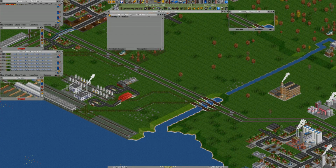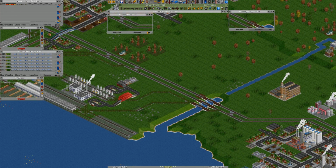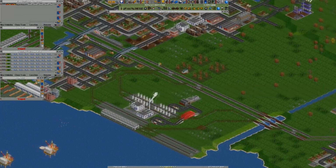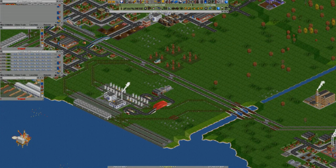Let me just check that there are no trains that use that. Good. So I can get rid of you. And I'm assuming it's the same for this. Yep. So I can get rid of you. Where are you there? Good. And then I'm going to get rid of you. I think that's all of them. Yeah, looks like it's all of them. Okay. And I'm actually going to turn this around. So trains will enter it from this side, go round, and then exit in the other direction.